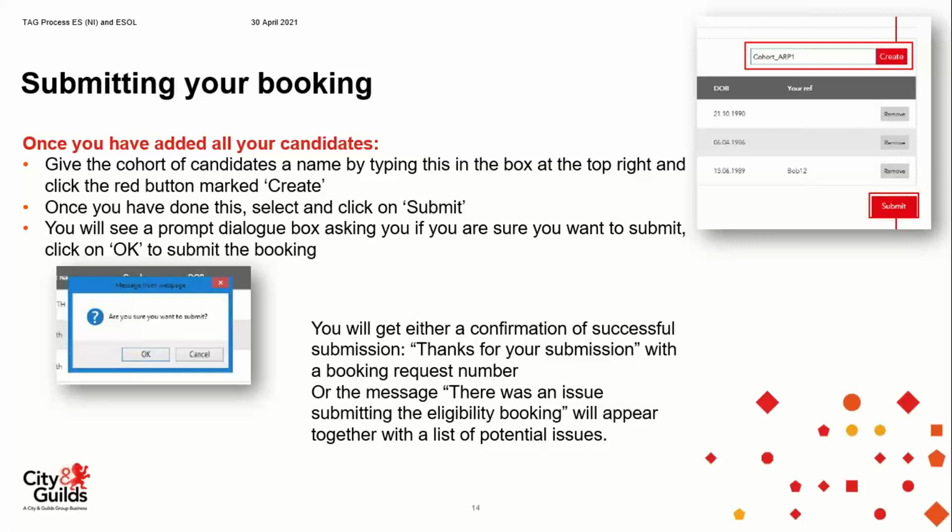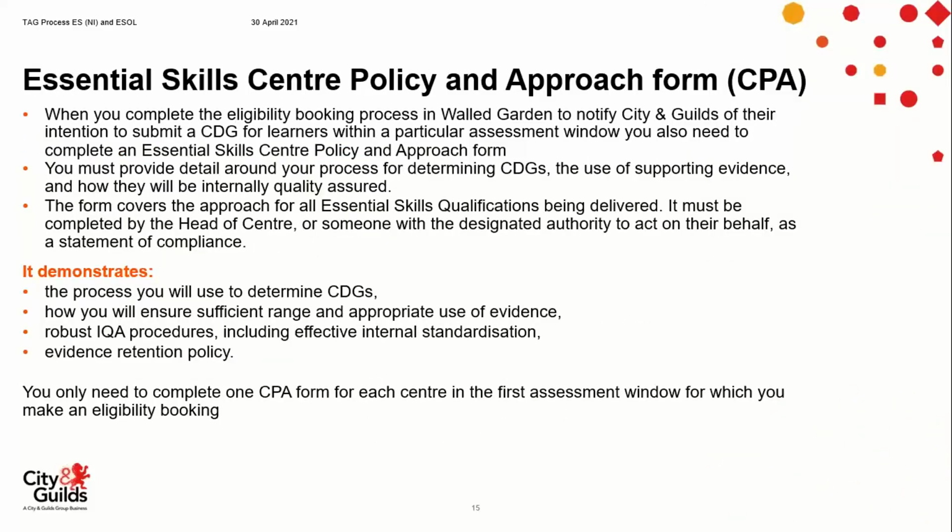On a rare occasion, you might get a message that says there was an issue submitting the booking, and what it will give you is a list of potential problems with your booking, so you can go back and review it.